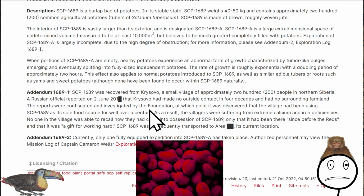The interior of 1689 is vastly larger than its exterior, and is designated as SCP-1689-A. Wait, so the interior, it's like a bag of holding. The inside is a large extra-dimensional space of undetermined volume, measured to be at least 10,000 meters squared, but believed to be much greater, completely filled with potatoes. Exploration of the interior is largely incomplete due to the high degree of obstruction.